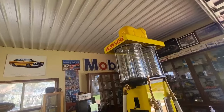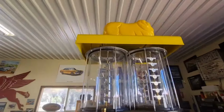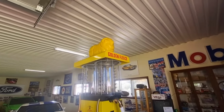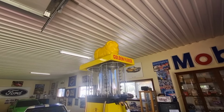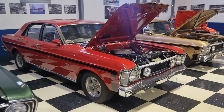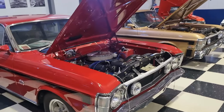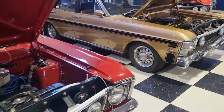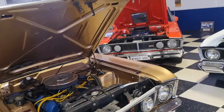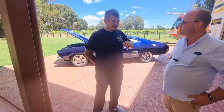I really love the old golden fleece logo. I remember growing up as a child, seeing these up on top of service stations. You're probably not the same demographic as me, maybe. So it's just such a credit to the family, and what an absolute delight to come up and have a look around. Yeah, I mean, that's just been Dad's passion the whole way through, and I don't mind cars myself. I've got a couple of race cars.